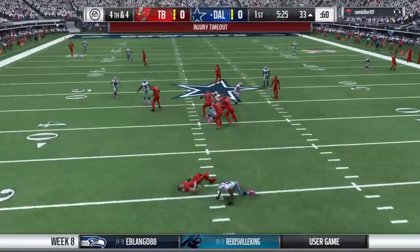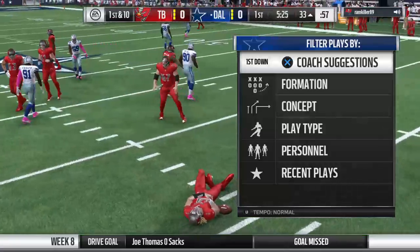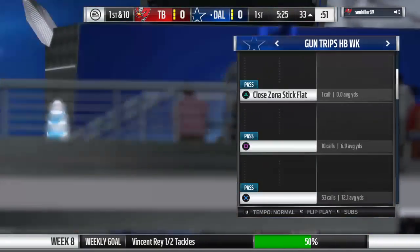But he's going to be wrapped up and driven down. And now following that sack, looks like we've got an injured man down there on the field. While he gets attended to, we'll step aside.